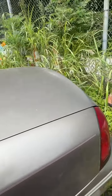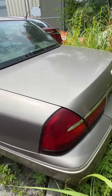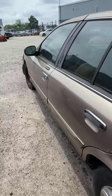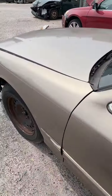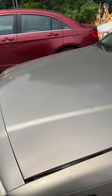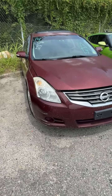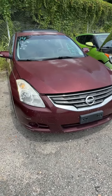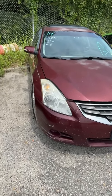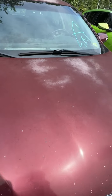Got some sporting stuff inside, basketball, etc. Back end of the vehicle looks pretty good. Body wise, she looks pretty good on this one. I'll show you a couple of basketballs as I look down inside. Back up to the front, and that's lot 13. Once again, your 2002 Mercury Marquis. Lot number 14 coming up, and this is going to be a 2012 Nissan Altima. Been speckled. I'm not sure if that's paint or just chips in the paint. It's actually chips in the paint.